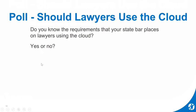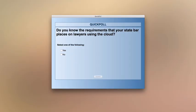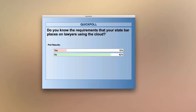All right, let's move on to this next question here. Do you know the requirements that your State Bar places on lawyers using the cloud? Okay, great. And again, please go ahead and select your answers now. Give it a few more seconds, and I'll close the poll. Okay, and our results. 18% said yes, so even lower there, and 82% said no. This is an interesting poll.